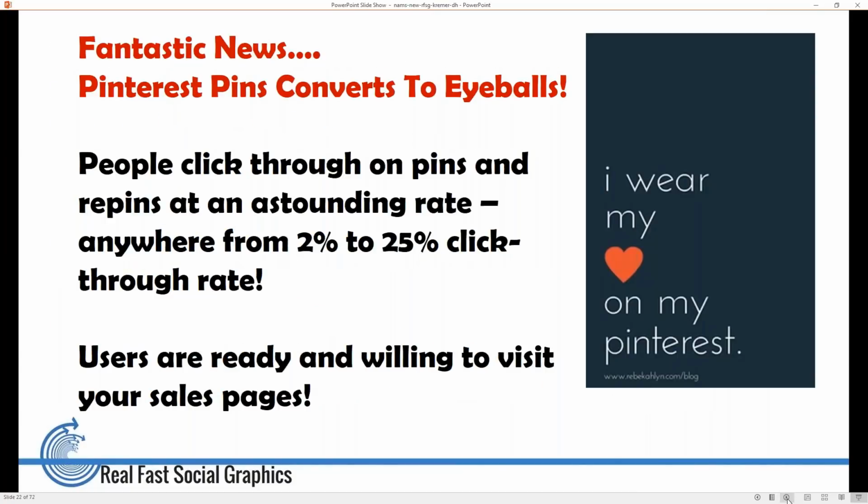But the key thing is people click through on pins and repins at an astounding rate. In my experience, anywhere from 2% to 25% of the people who see a pin will actually click through to your website, to the link that you add to your pin, so that people are ready and willing to visit your sales pages, your information pages, your sign-up pages for email lists and things like that. So it can be an incredibly effective way to drive passionate buyers to your website and your sales pages. Exactly.